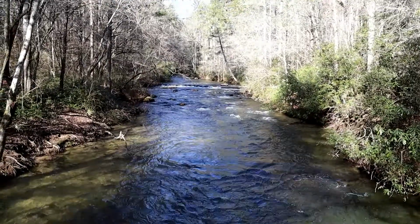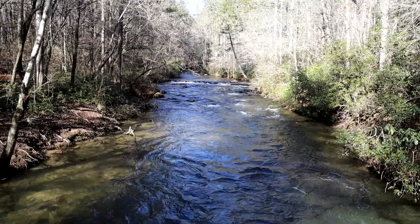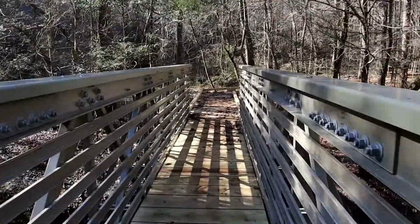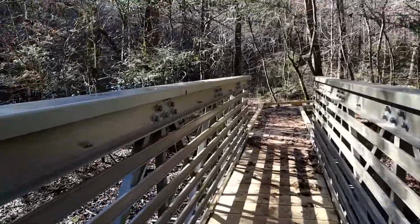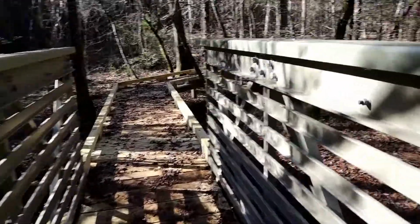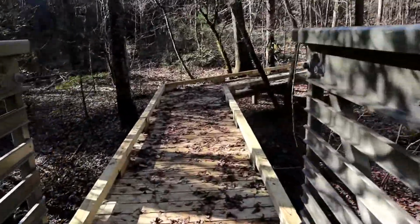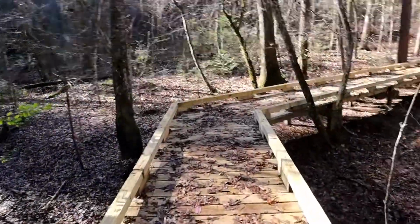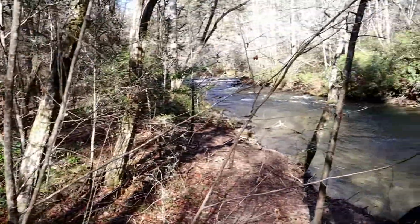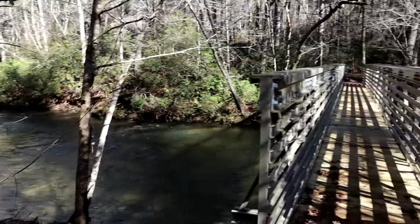Like, it's cool that they built this so people can enjoy it, but I used to like the fact that nobody ever came down in here. I mean, it was always open to the public. You could always come down here, and we used to have to wade across that river, and all this trail wasn't there. And that also meant that there was no such thing as a closed trail or none of that crap either.